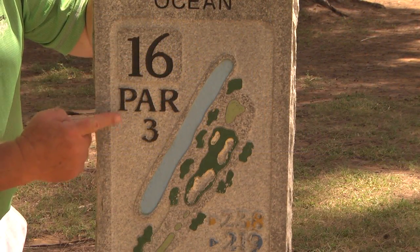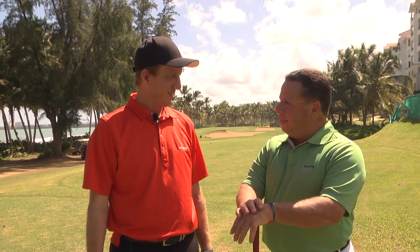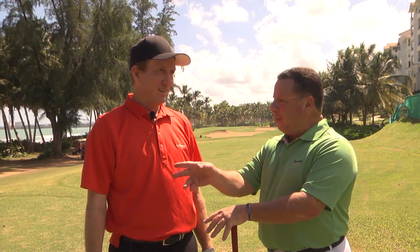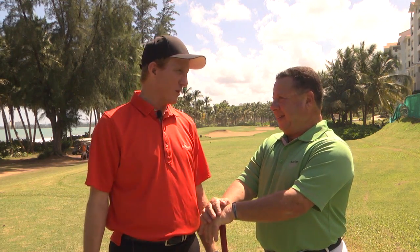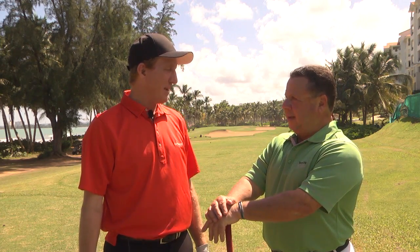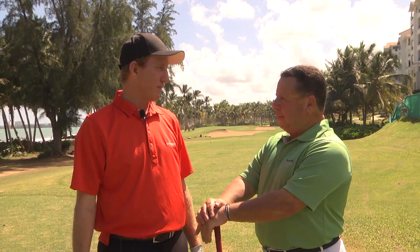16th hole, par 3, and that is the ocean. Jeff, 240-yard par 3, dead into the wind. It looks like only the big boys come back to this tee. Yeah, and even sometimes the big boys are kind of scared to come back here. Keep in mind that we built this golf course in 1973 when the equipment wasn't as advanced as it is now. And you can imagine, playing this hole from back here back in the 70s and 80s.